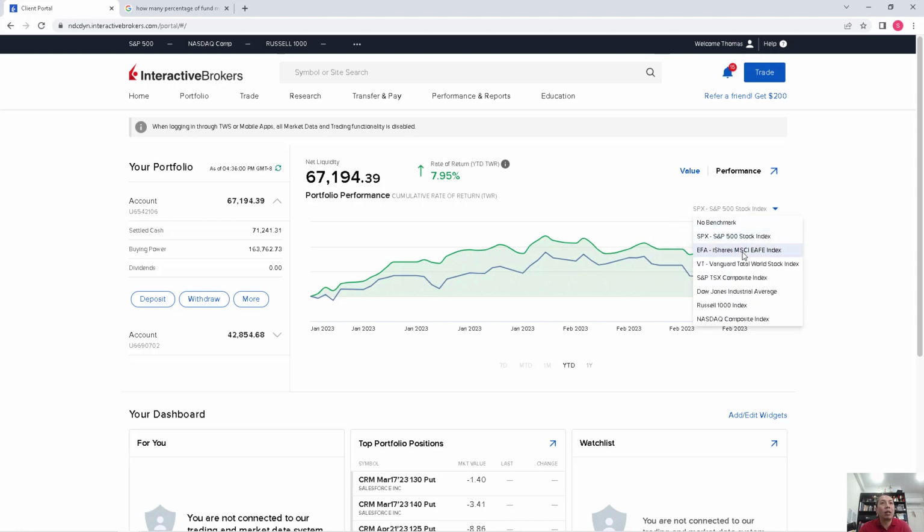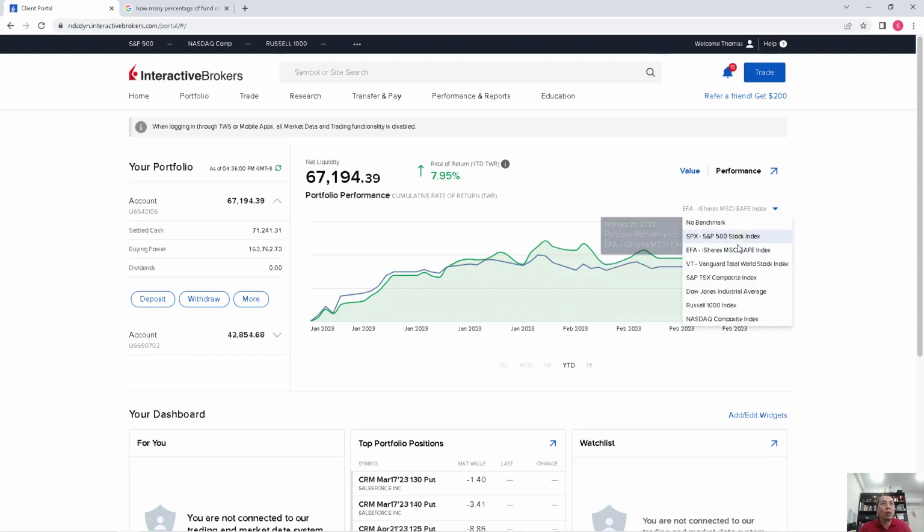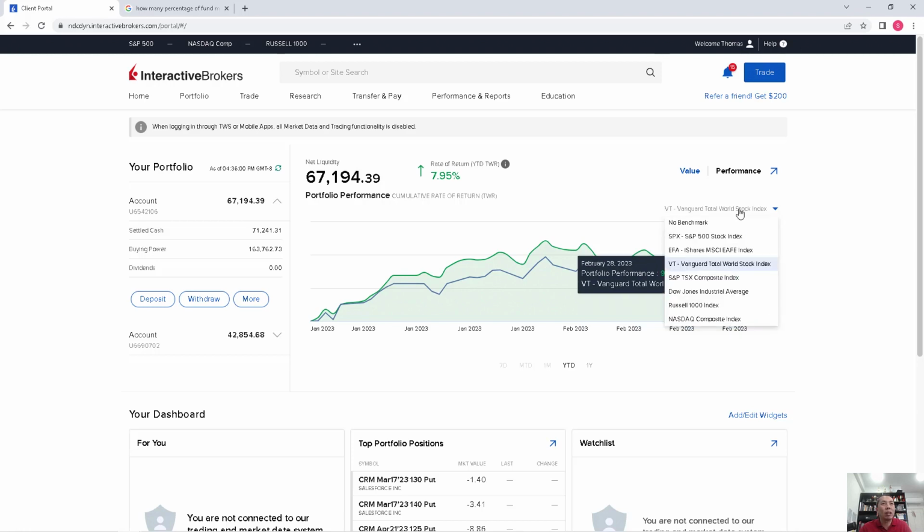If you look at the other one, this is EFA. I don't trade that and I have no idea what it is, but I'm also outperforming the EFA. It's iShares MSCI, but basically I'm still at 9%, and this one only generates 6%. If I go to Vanguard total world stock index, it's only doing about 4.4%, and I'm still doing 9.